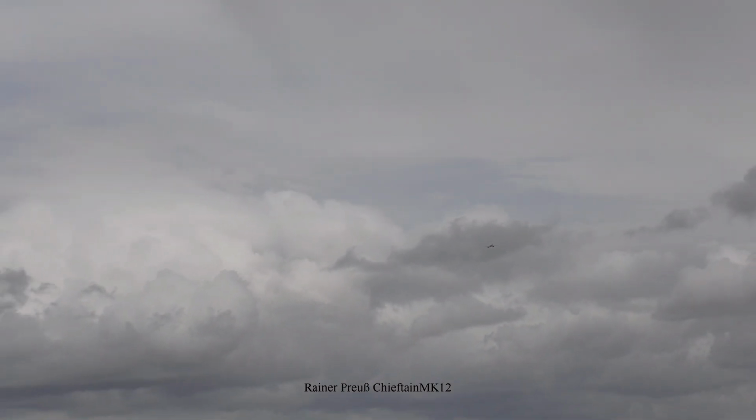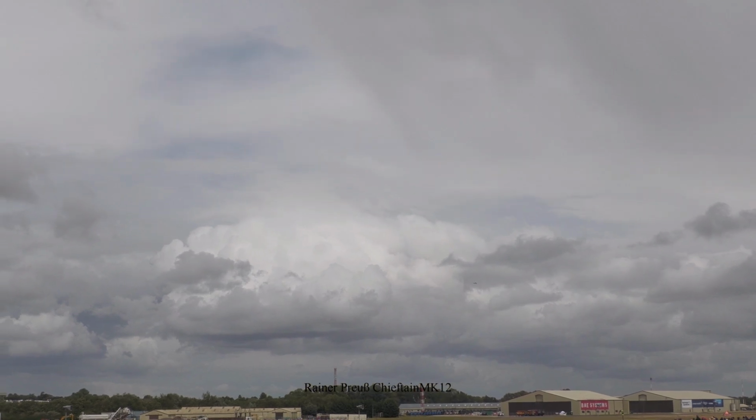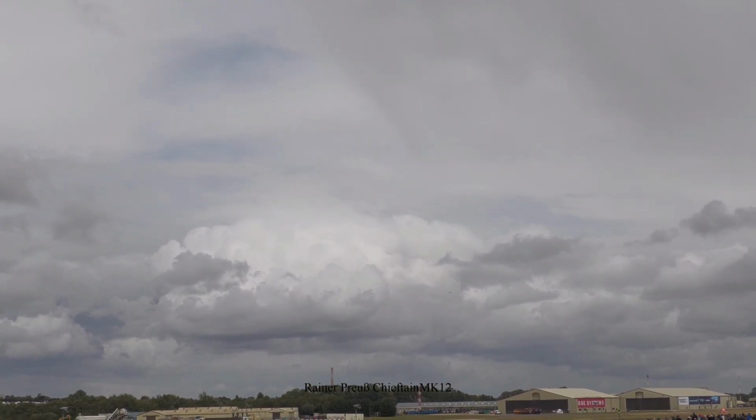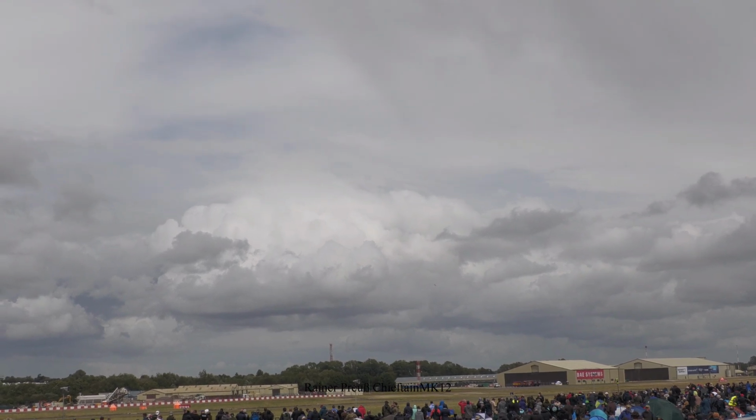And who, Mark, would ever have thought we'd see this shape in British skies? The most stunning silhouette that we've got here this weekend. I remember building a model of one of these many, many years ago, and never thought I'd see one flying here at the Royal International Air Tattoo.